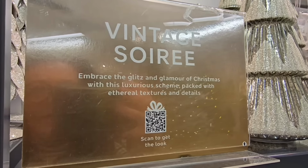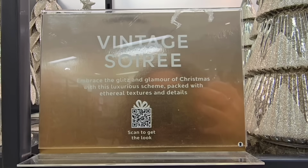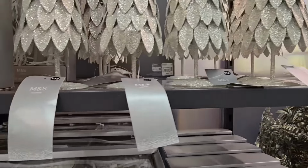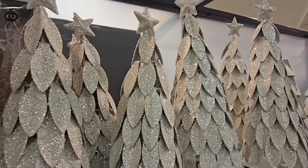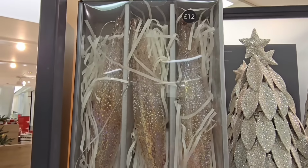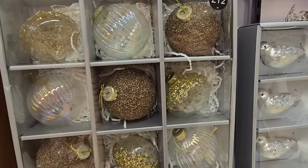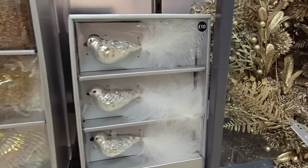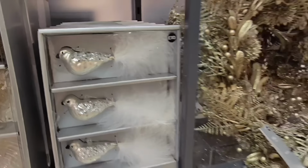Vintage soiree, guys. Read about that. Doesn't that sound really inviting? I think it does. So let's have a look at what's part of this selection. You have these glamorous trees. These are 10. They've got a star on the top. These multi-packs here are very, very decadent. This pack here, £12. Those are nice. I like the bronzy colours. Some of the birds with the feathery tails for 10.